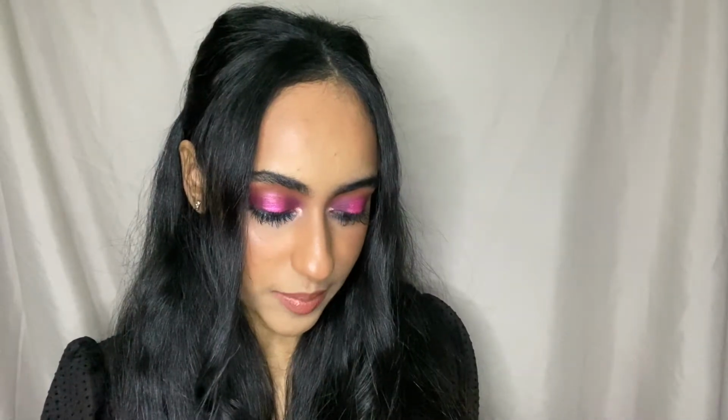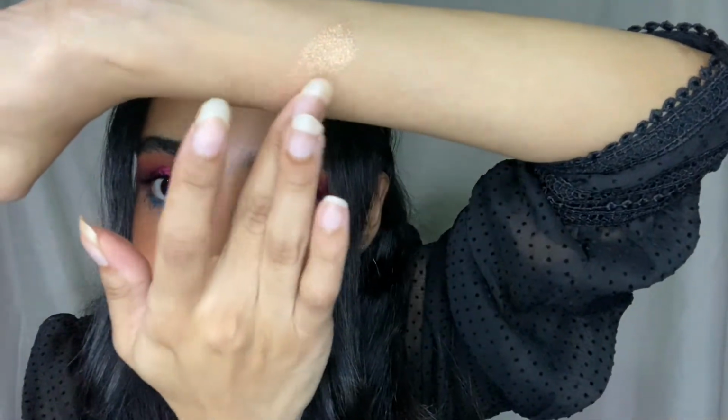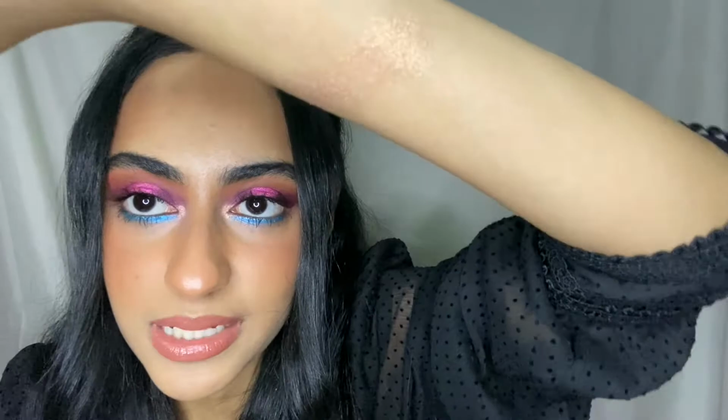I love this highlighter, although I don't use it as much because loose highlighters are always much harder to use than a pressed highlighter. Hopefully I can swatch them for you guys properly because I have long nails, so it's harder for me to swatch. Oh my god, this is gonna be hard, but this is what the highlighter looks like. Can you see it? Yeah, it's here. I did not do a good job at swatching, this is horrible. This is why I don't swatch for you guys, because it's very difficult.